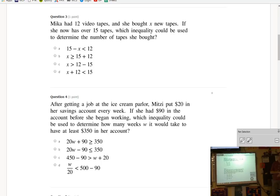So if Micah, not me, had 12 videotapes, if you guys even know what those are, and she bought X new tapes. So she had, then she bought, and now it says she now has over 15. What inequality symbol am I going to use to represent that we are over 15 tapes? Right?